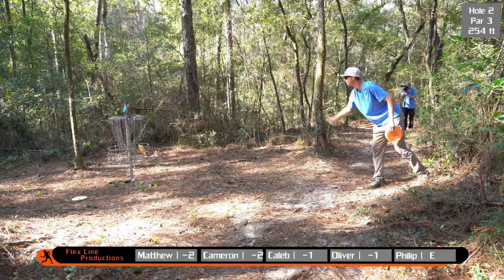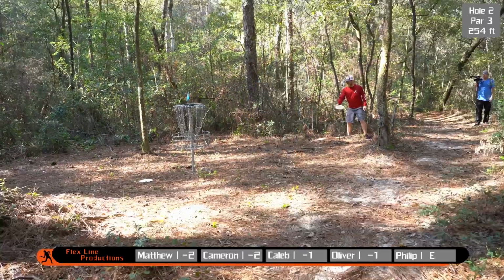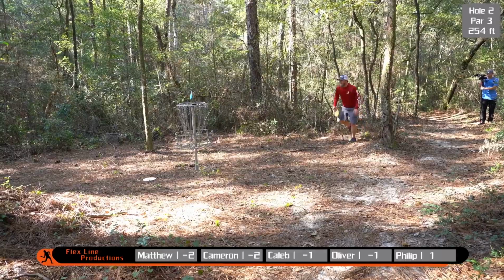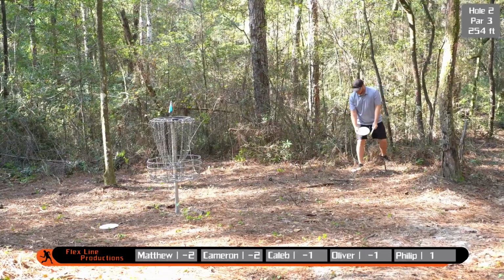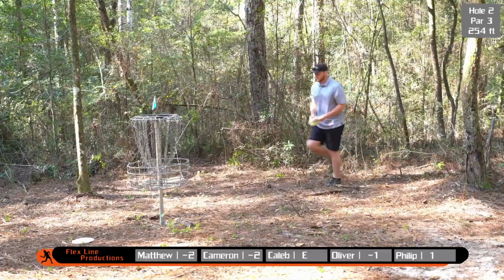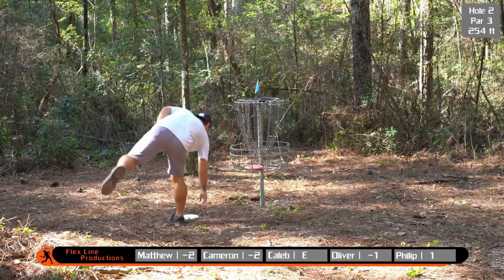Cam cleaning up as well. A little action off the basket, but stays in. Phillip finishing up with a par. Looks like Caleb ought to do the same thing. I believe this is for his bogey. Oh, this is for his bogey. And also, I think Tait for his bogey as well. That's correct. Oliver cleaning up the par, though.